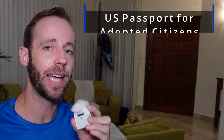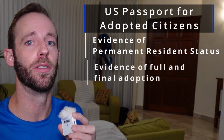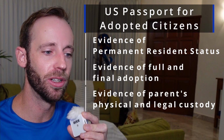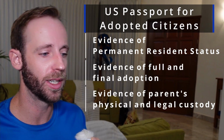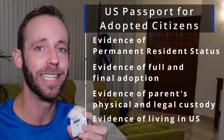Now, what if you're claiming citizenship through adoption? Well, you have to have evidence of your permanent resident status. You have to have evidence of the full and final adoption. You have to show evidence of being in legal and physical custody of your U.S. parents. And you have to show evidence that you've actually resided in the United States.